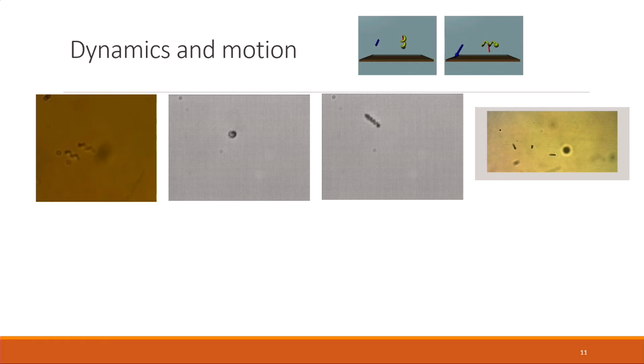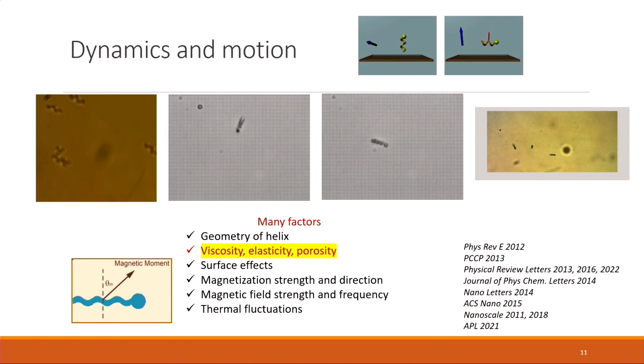Right. So typically what happens is when it tumbles, it is again very close to the surface, so it sort of walks through. I guess the key point is, one can look into the details of this type of dynamics, look at the geometry, the surface effects, the magnetization strength, and so forth.